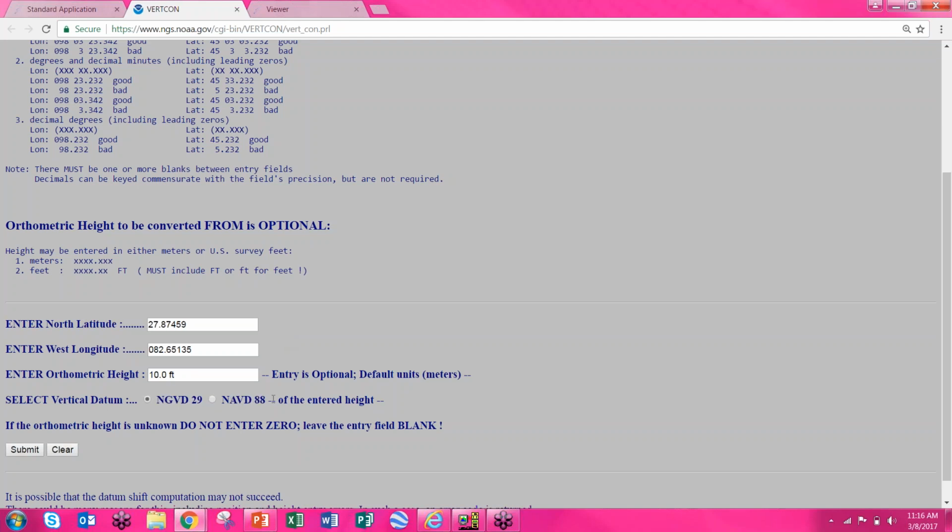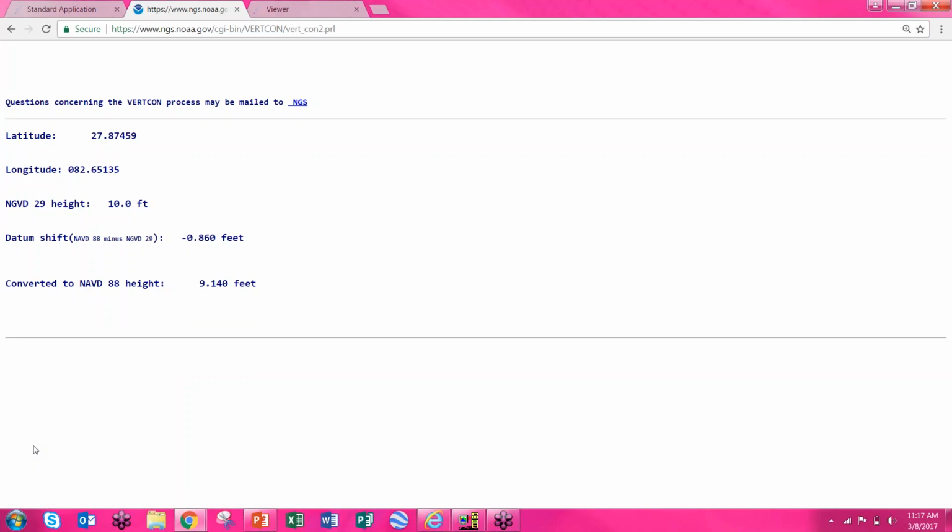And then you're going to choose the datum that you're in. The datum of our 10th foot on our elevation certificate is NGVD, so you would make sure that NGVD is done. If you do have to, for some reason, and it's rarely done, convert from NAVD to NGVD, then you would mark this as NAVD since the figures would be on NAVD. However, our elevation figures are NGVD, so we're going to mark NGVD, and then we hit submit.